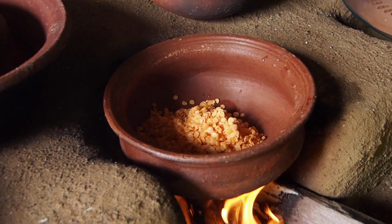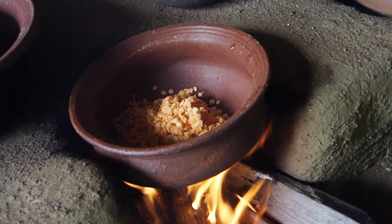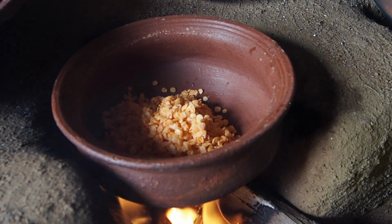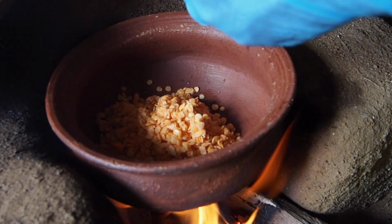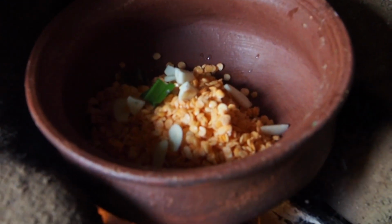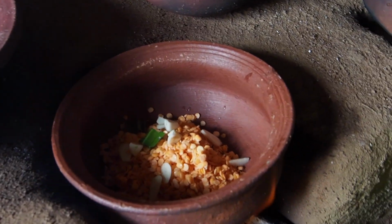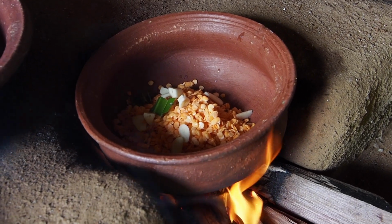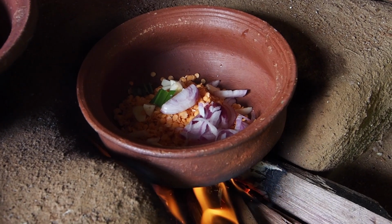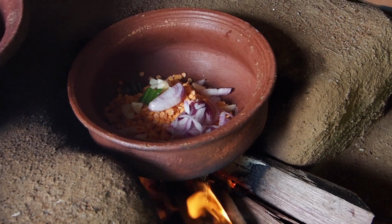And then in goes the dal. The dal has been soaked for about half an hour, and it's red dal. There's no oil in that pan whatsoever. It's just soaked dal, sitting there over the heat and just kind of toasting. And to that they're going to add some garlic and a pandan leaf, and some onion. Just not very much of each ingredient. Just a little bit of onion, a little bit of garlic, some pandan leaf. That's all just going in there.